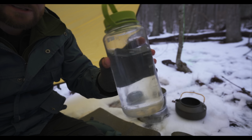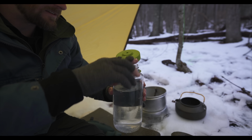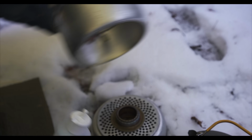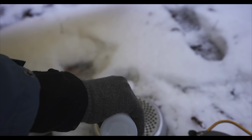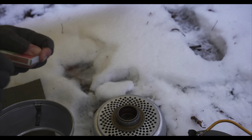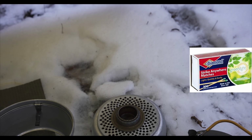You can see that it wasn't all that cold last night. My water did not freeze. It's frozen together. God, these matches suck.